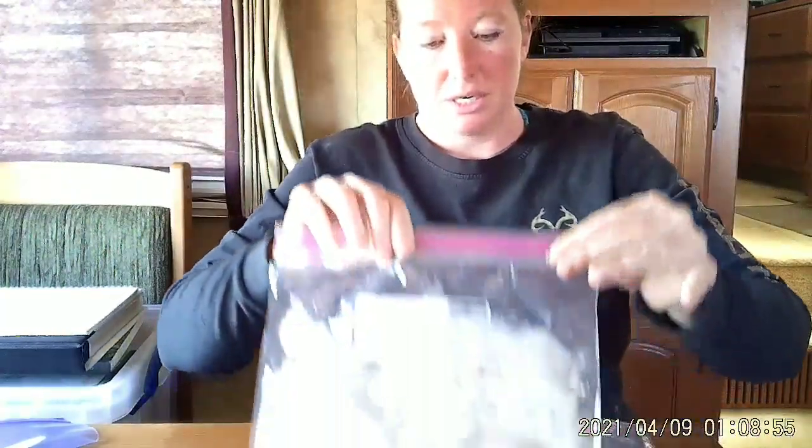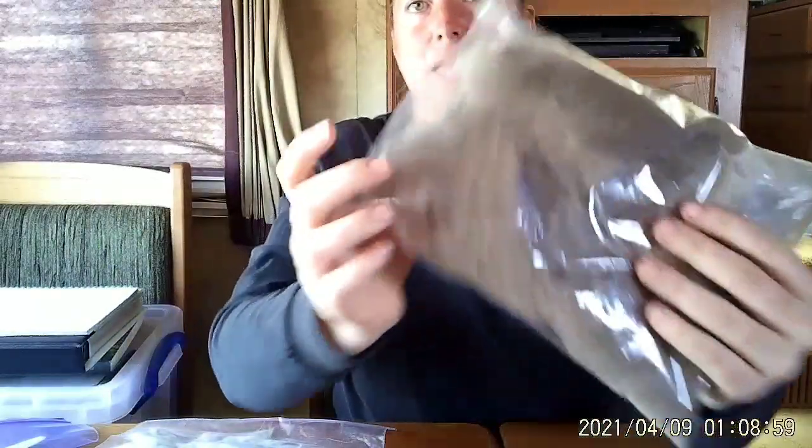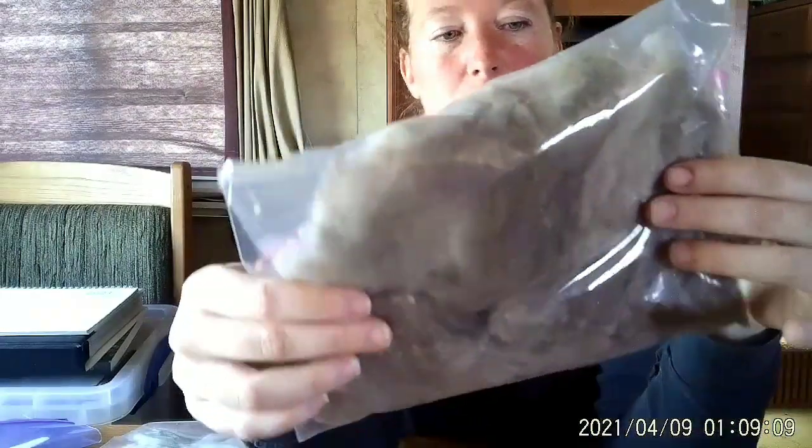So we have Sabrina to do. We've already gotten all this from her, and we have more to get. And then we started on Bonnie. Now Bonnie is a darker goat, so she has more of a gray. She's our black and red doe, but her cashmere comes out kind of like this darker gray, brownish color.